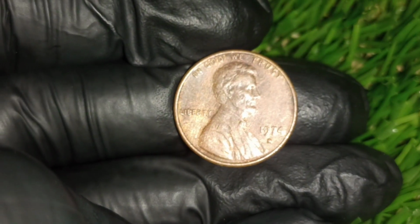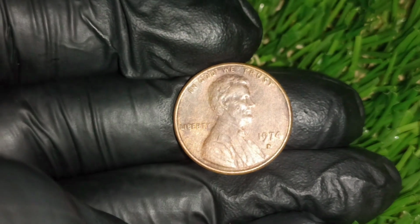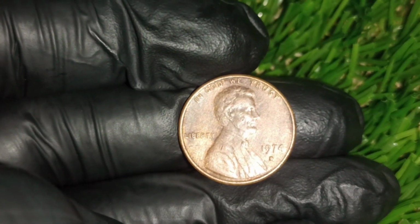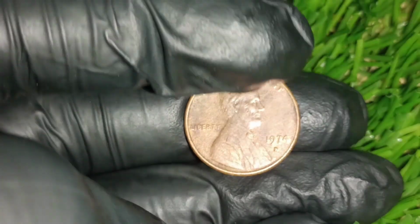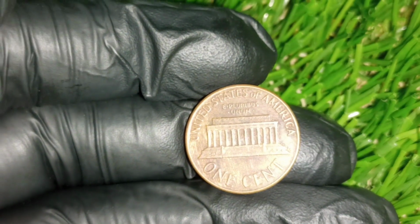Next, 1974 D1 cent USA coin. Where the smallest coins can carry the biggest stories and where history, rarity, and error collide to create some of the most fascinating discoveries in the numismatic world.